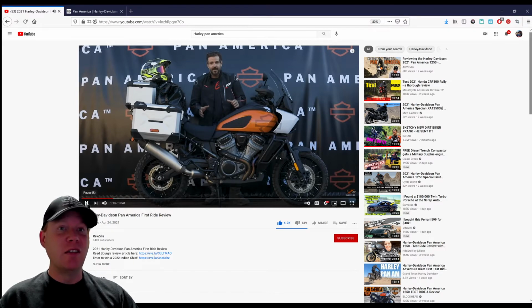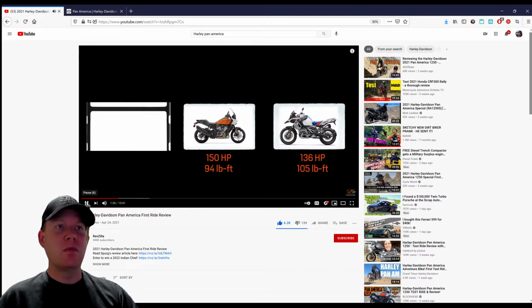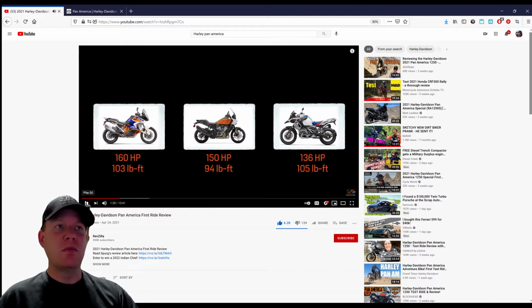And supposedly it's a fairly light bike, comparable to the other adventure bikes, even though it does not look light. Now, Harley's claiming about 150 horsepower and about 94 foot-pounds of torque, give or take. So really, that's going to put this right smack dab in the middle of something like a BMW R1250 GS and a KTM 1290 Adventure.